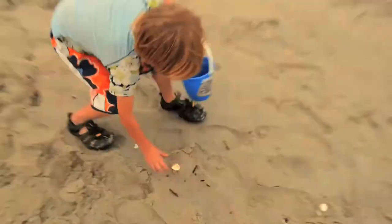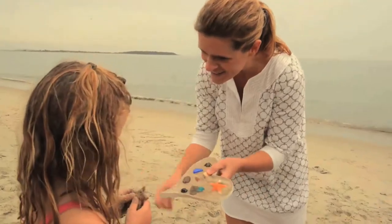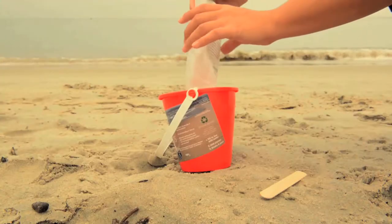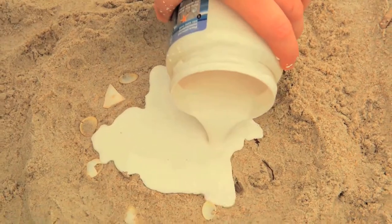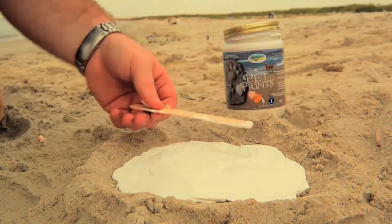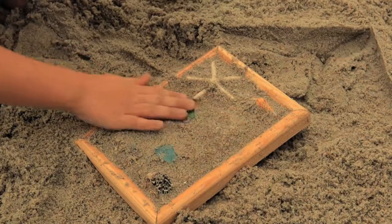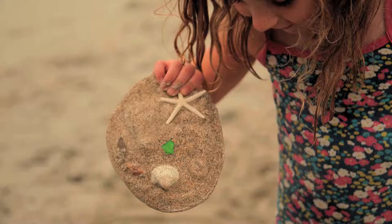While at the beach, collect a few shells and other items you'd like to include to remember your day by the sea. Thank you, Maggie. Did you do this one? Arrange your shells face down on the sand, mix up the plaster, and pour it over the shells. When the plaster has set, lift it up, brush off the sand, and take a look at your very own keepsake of found treasures and time shared together.